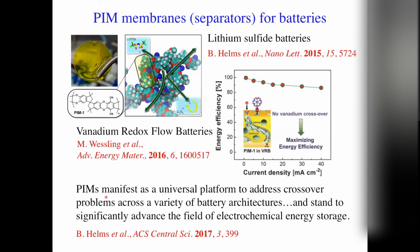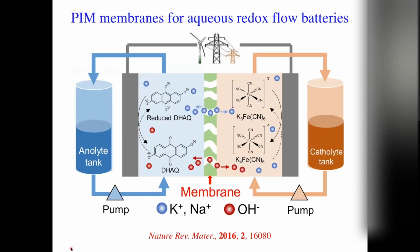But all sorts of battery applications now are emerging to a degree. A lot of this has been done by Brett Helms at the Molecular Foundry over in Berkeley. And Brett has this nice quote that basically PIMs manifest as a universal platform to address crossover problems in batteries and to significantly advance the field of electrochemical energy storage. It's quite nice. We're actually entering this field in collaboration with Chili Song at Imperial. And what we're interested in is making PIM membranes for aqueous redox flow batteries.